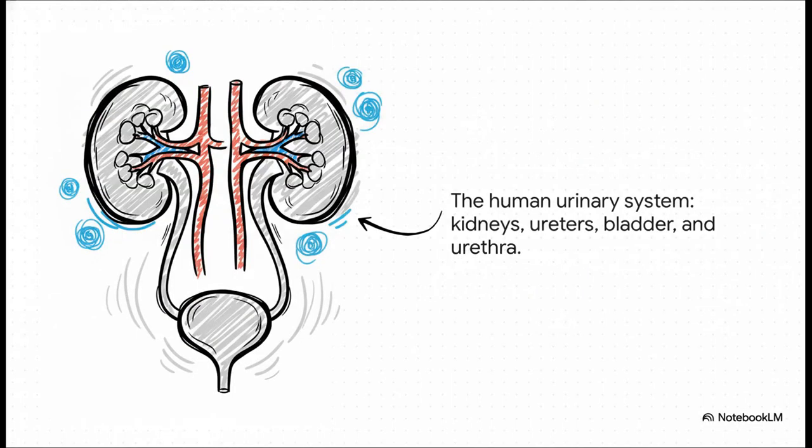So here it is, the whole setup. You've got these two bean-shaped kidneys doing all the heavy lifting. The tubes coming out of them, those are the ureters. They carry all the waste down to the urinary bladder, which is basically a storage tank. And then finally, out it goes through the urethra. It looks simple enough from the outside, but the real magic is happening deep inside those kidneys.